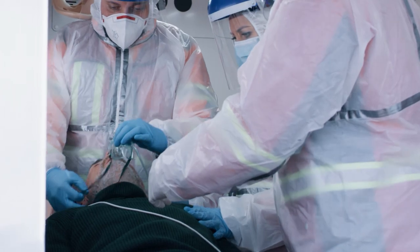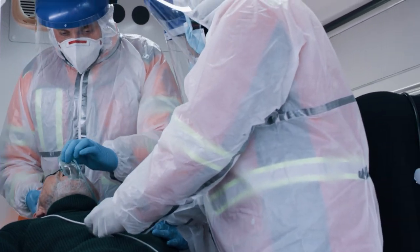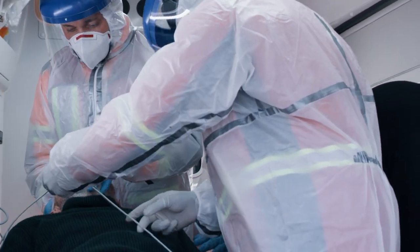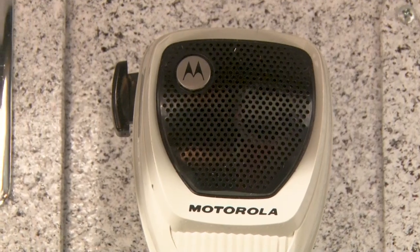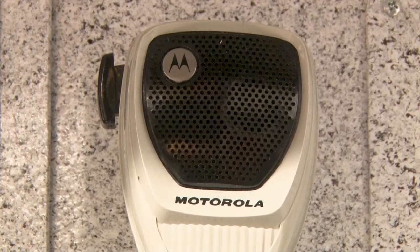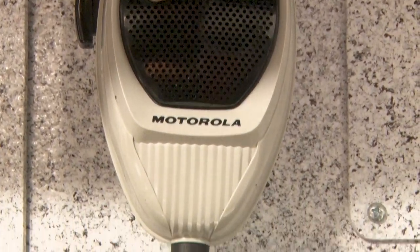One, when we're transporting someone to the hospital, we can just pick up that microphone, go to a certain channel, call the hospital, and let them know we're bringing in a patient so that the hospital is prepared for us when we arrive. Try to minimize those wait times. Nobody likes waiting in an emergency room.